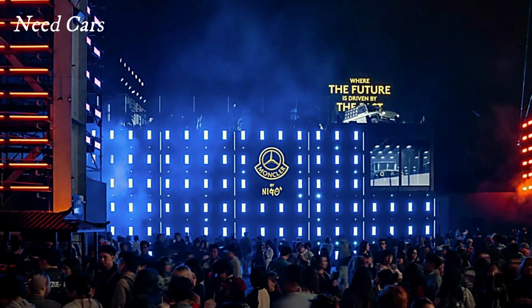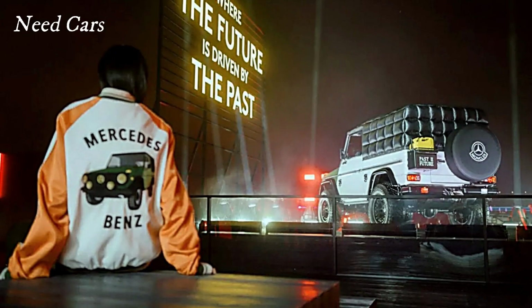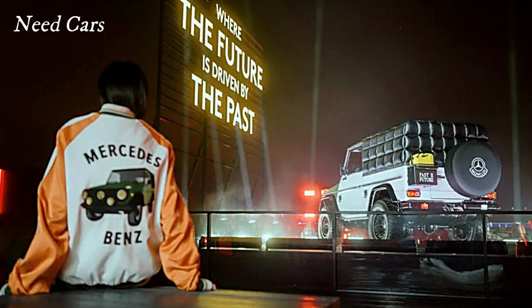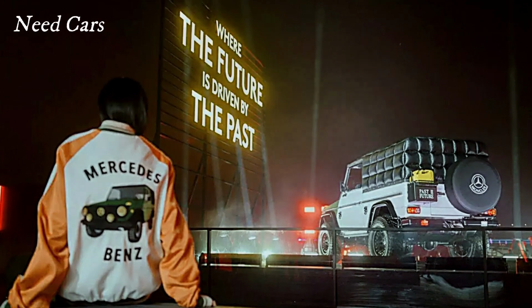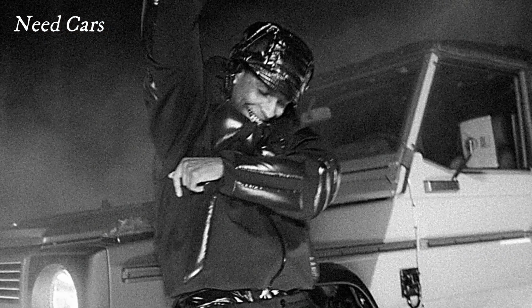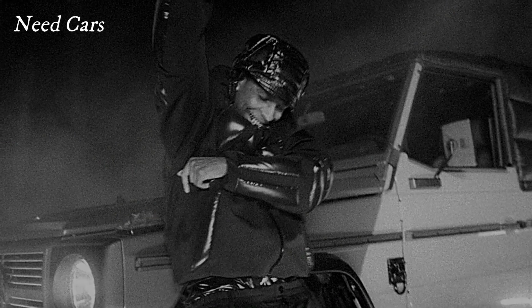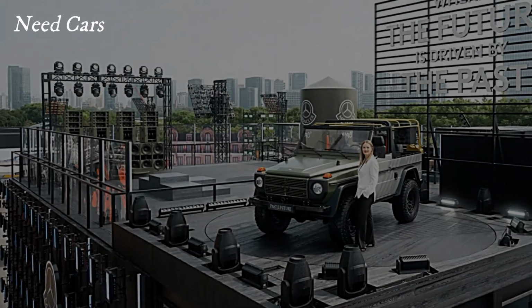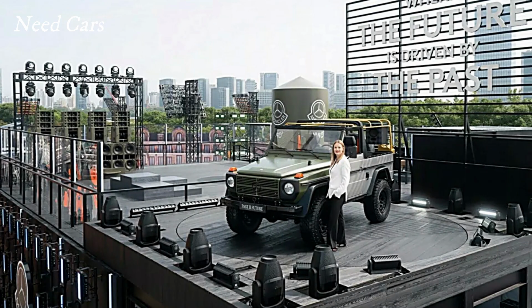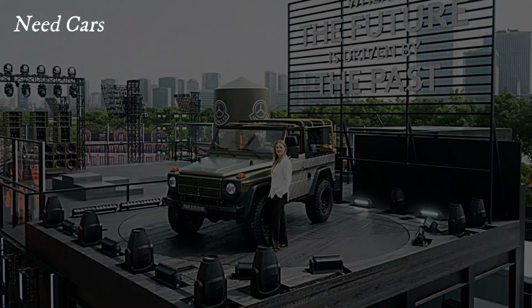Mercedes-Benz has also prioritized sustainability in both new models. The brand is increasingly focused on reducing its environmental impact and has integrated eco-friendly materials and manufacturing processes into the production of the G-Class. This commitment to sustainability aligns with the growing consumer demand for environmentally conscious vehicles, making the G-Class a viable option for eco-minded luxury buyers.